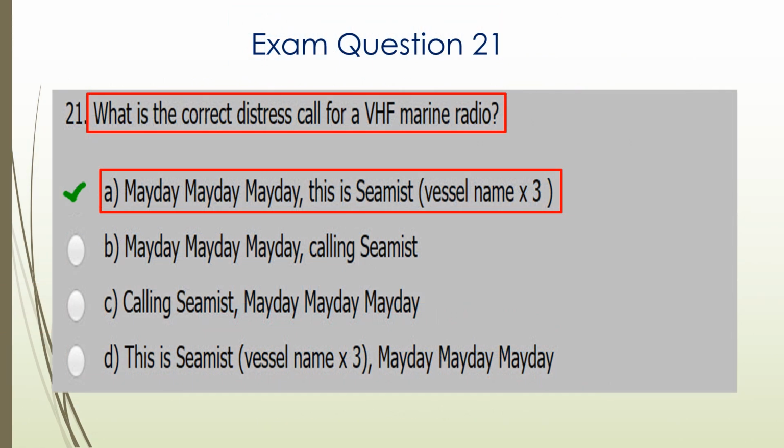So question number 21. What is the correct distress call for a VHF marine radio? So we're always looking for Mayday to be announced 3 times and your vessel's name 3 times. So the correct answer would be A.